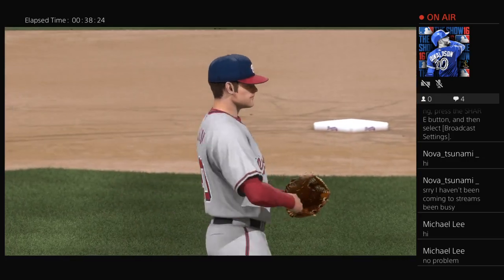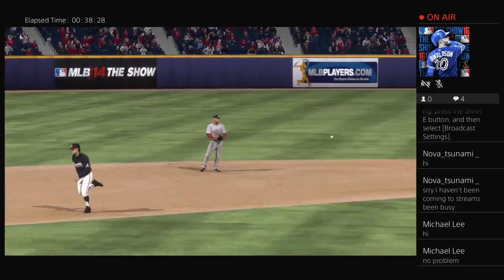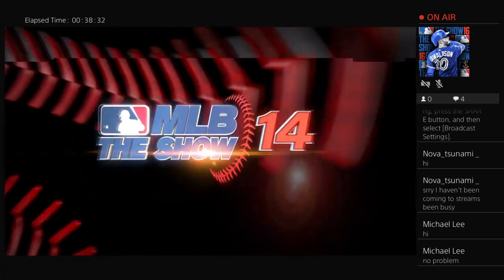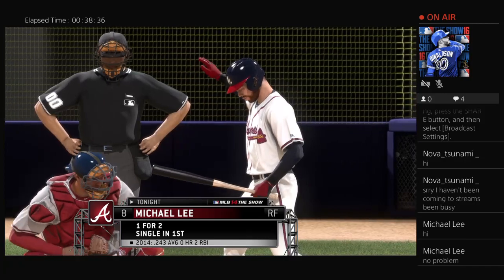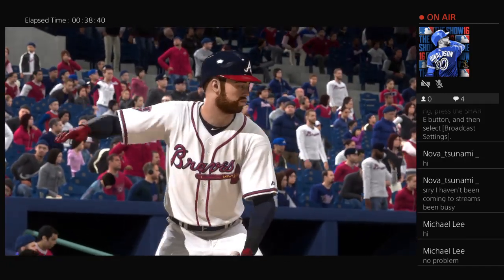Well, there's the pitcher's best friend right there. You know, nothing gets you off the hook after back-to-back singles quite like a double play ball to that third guy. Michael Lee will dig in here. 1 for 2. He's singled and grounded out so far.